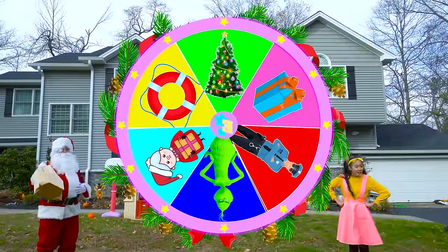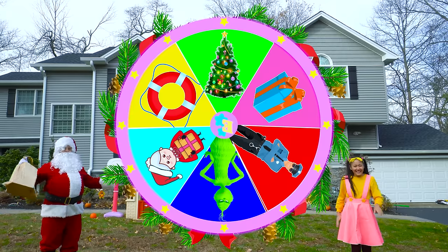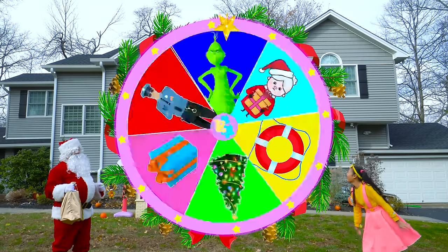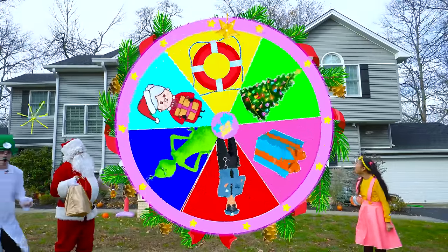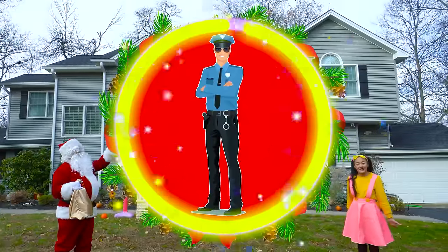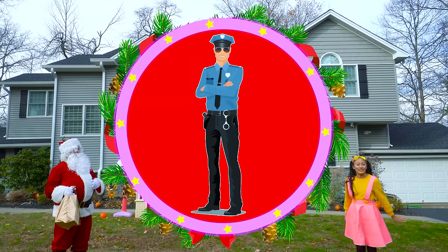Since Santa has so many houses to get to this year, we're gonna spin the giant Christmas wheel to see who we go see next. Ready? One, two, three, spin! It landed on the police officer. Awesome! Police officers are so brave, and I know one that lives right over there, so let's go.